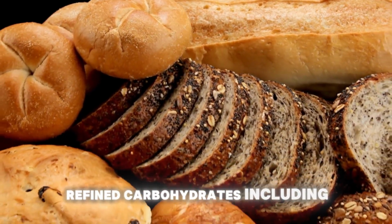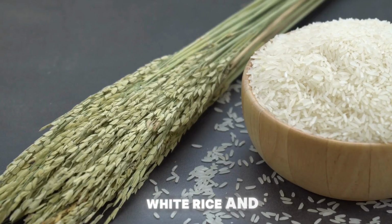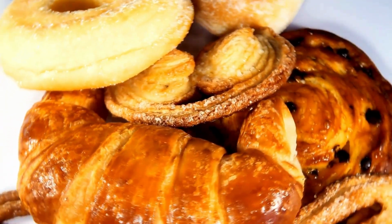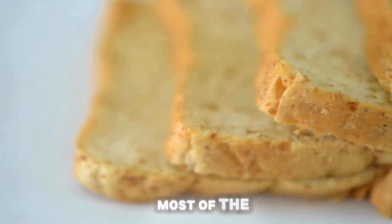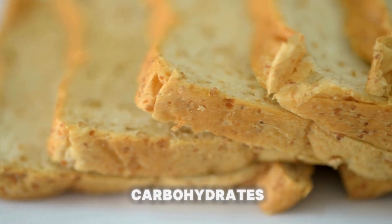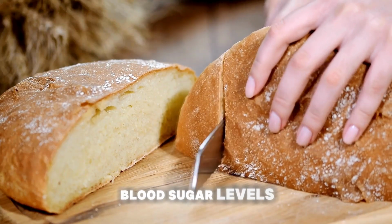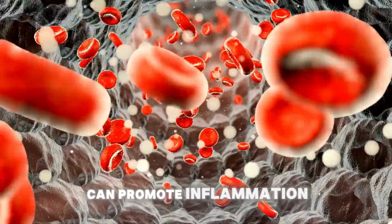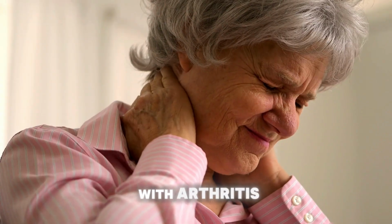7. Refined carbohydrates. Refined carbohydrates, including white bread, white rice, and sugary baked goods, are major contributors to inflammation. During the refining process, most of the fiber and nutrients in grains are stripped away, leaving behind simple carbohydrates that quickly spike blood sugar levels. This sudden rise in blood sugar can promote inflammation, especially for those with arthritis.